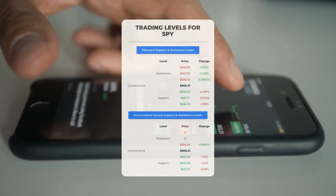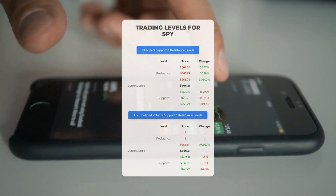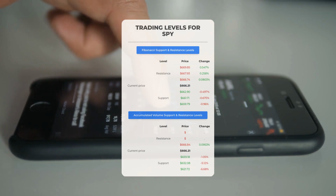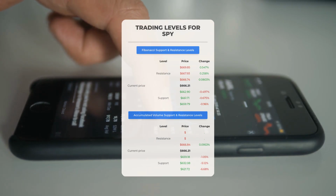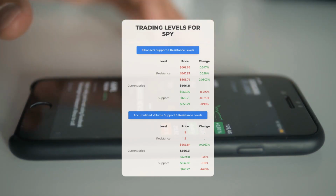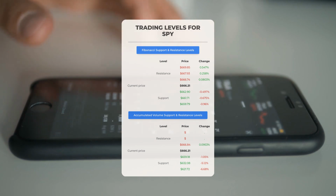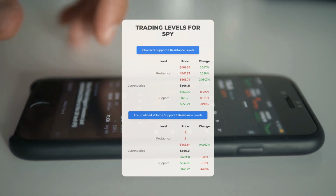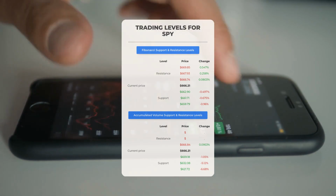Now let's discuss some potential day trading levels for the SPDR S&P 500 ETF. In the event of an upward trend, the first resistance level for the SPDR S&P 500 ETF is at $666.84. If you do not own any shares, you may want to wait for this level to be surpassed before entering a position. For those who already hold the ETF, this could be a level to consider for swing trading.